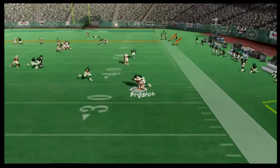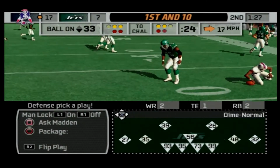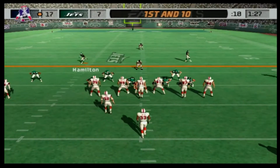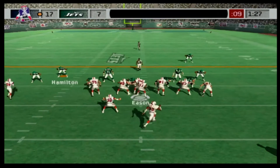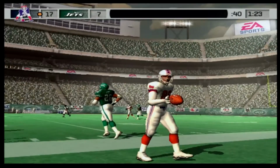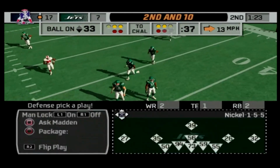From the 26-yard line. Number 80 takes the punt to the 33. So they have 1st and 10 here. The Jets come out in a nickel package. Pass play here on 1st down. With the throw. They like to throw it to the sidelines in situations like that. His throw was just a little off.